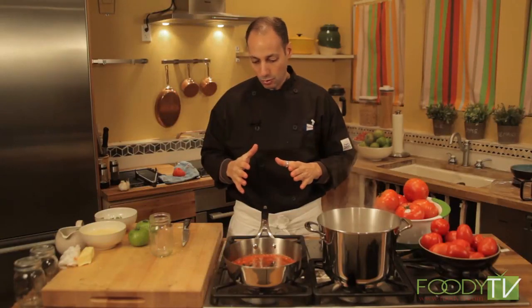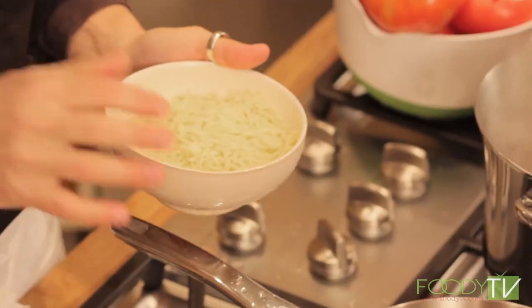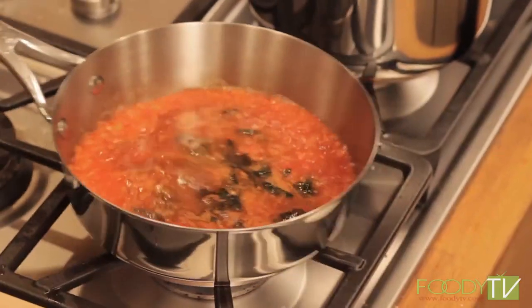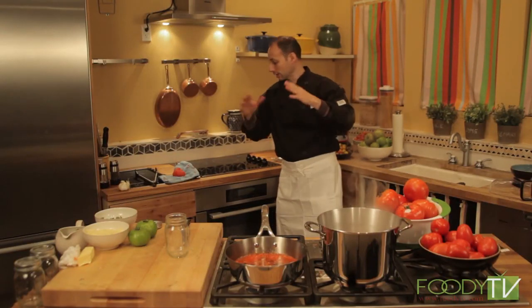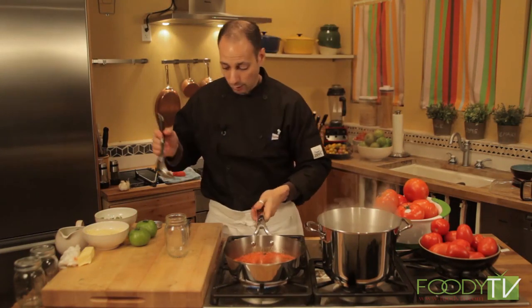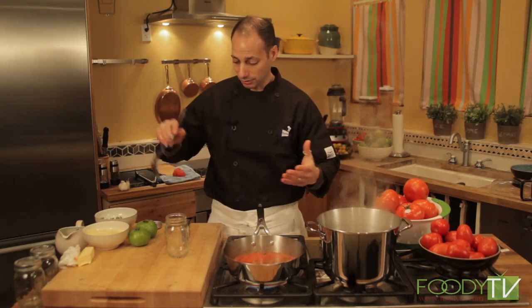Now, I do love to add cheese. If I was eating this right now, I would add cheese and put it in there. If I put it in the jar, I don't add cheese. I don't add meat. I just add sauce by itself. You want to make sure that this is above 160 degrees, just to play it on the safe side. Make sure everything is bubbled nicely. And we actually lost our funnel here today, so I'm going to do the rigorous task of trying to put it in there.